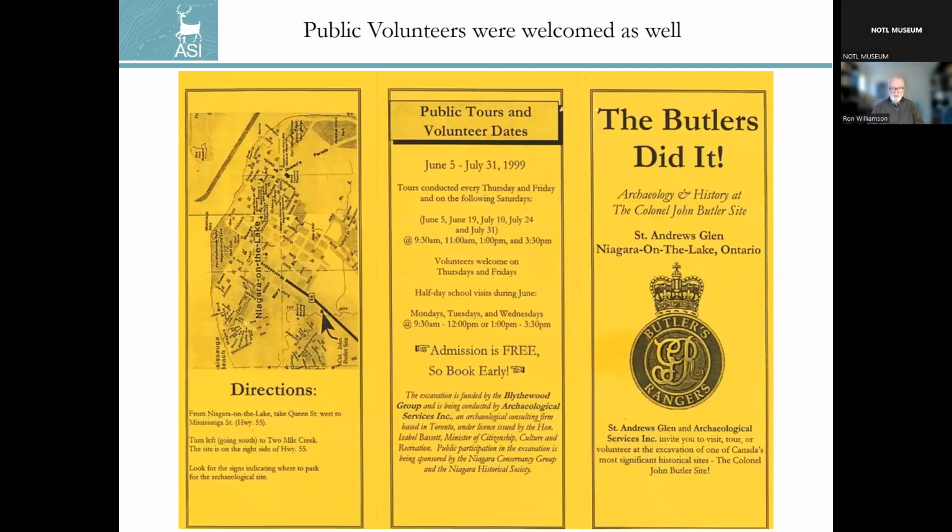We also had dates in June and July for the public to participate. So we would have people come in and split them into small groups and do pretty much the same kind of thing that the students were doing, which was to trowel units and take the spoil from their troweling and screen it. And this was a way of really bringing this exercise to the public's attention.